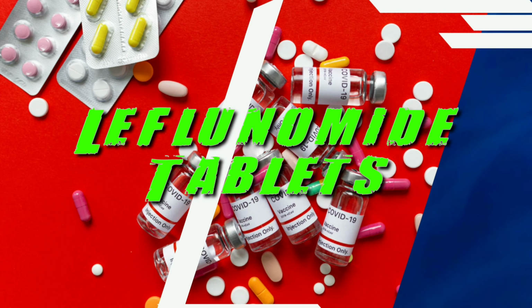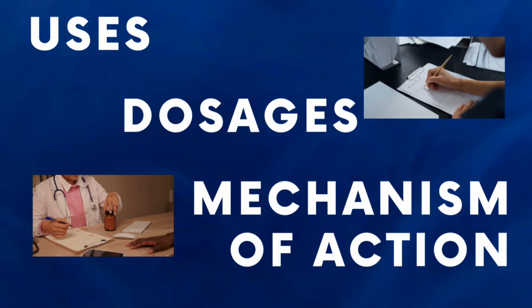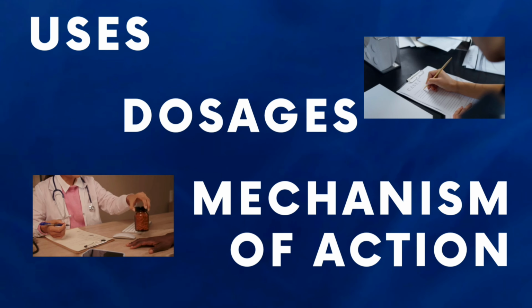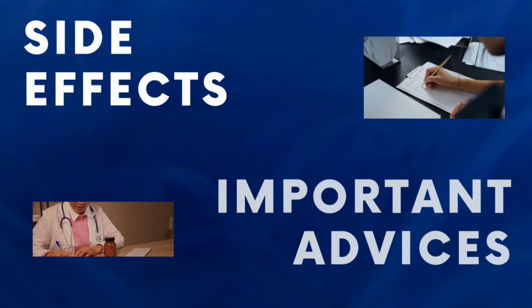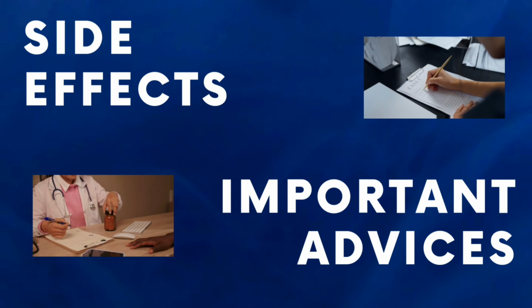We are here to guide you on leflunomide tablets, exploring the various aspects of leflunomide, their usage, dosage, mechanism of action, side effects, and most importantly, essential advice for taking them safely and responsibly.